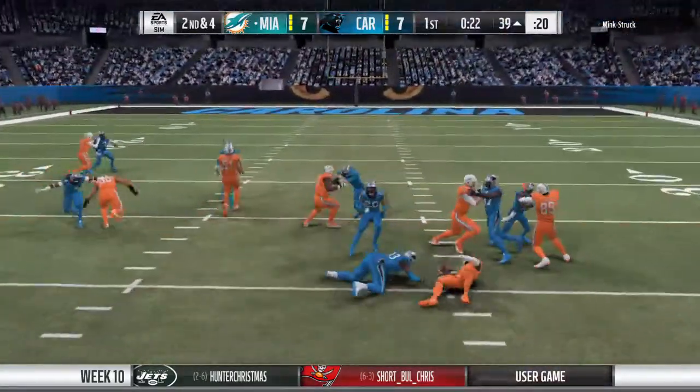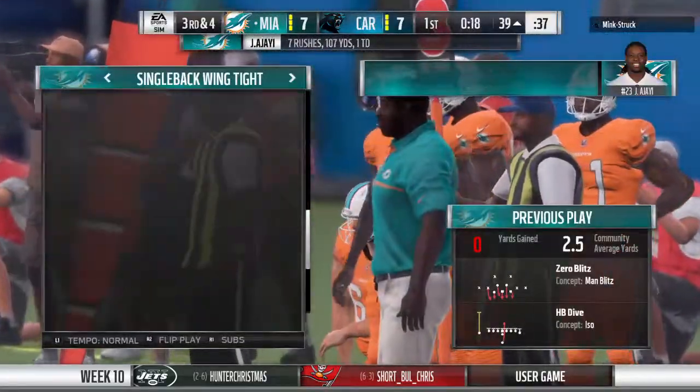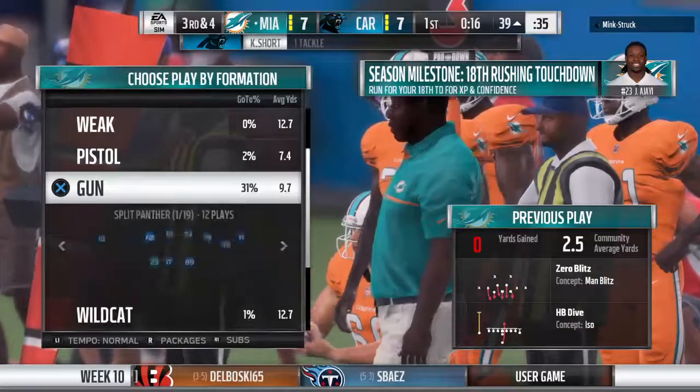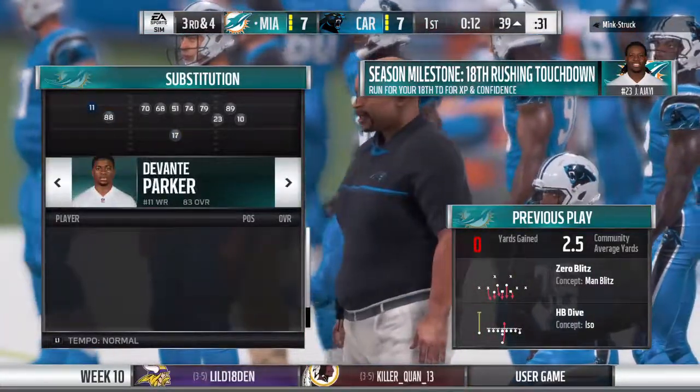Now it's Ajayi. And for one of the first times tonight, he's going to be held up at the line of scrimmage. No gain on the play that time, and they'll look to convert on what will be a 3rd and 4.